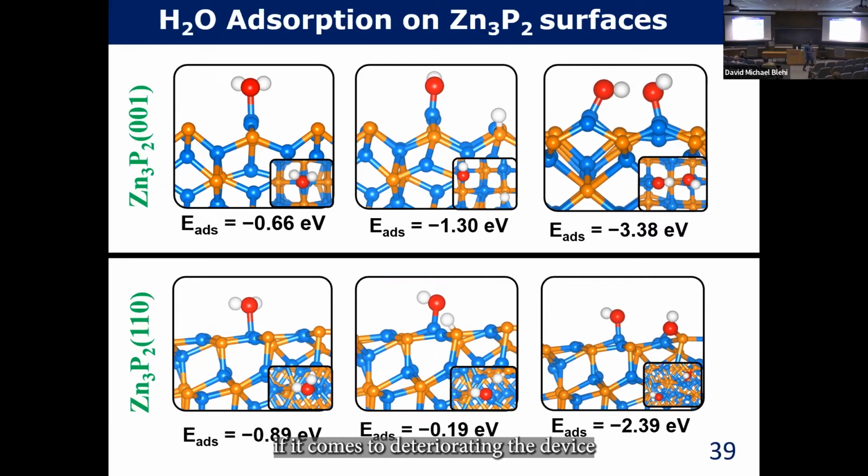If it comes to deteriorating the device, it may be that the oxygen binding too strongly may do something bad to the device because it's oxidizing the surface of that. The same way, when water binds, water can split. So it forms OH radicals and hydrogens on the surface. All those things will determine the surface chemistry of the material and therefore change the properties of the material.